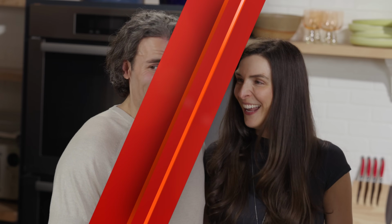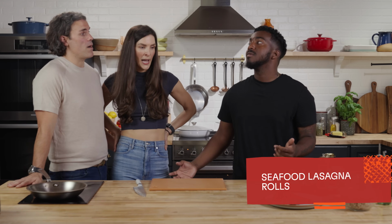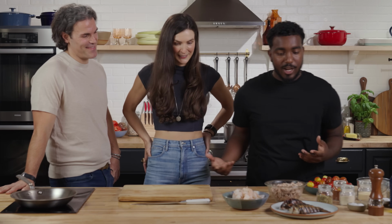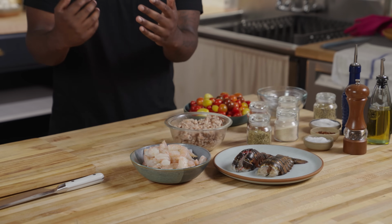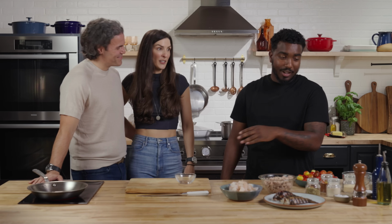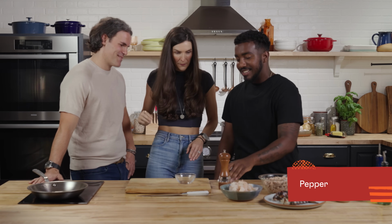We need some savings. We're making seafood lasagna rolls. Wow. I've never even heard of that. I'm so excited. So here we have some lobster tails, some shrimp. We have some crab meat here. We have a few seasonings here. Okay, so first we have salt and pepper. My food has no flavor. We're gonna introduce that to the table first.